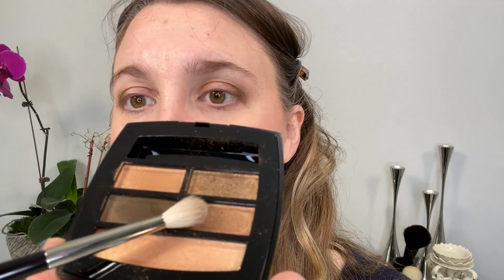So I'm going to just wipe that off, and I am going to go into the shade right next to that, the second shade here. I'm going to put this just next to it here, just blending in with that green a little bit on the edges.